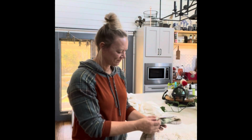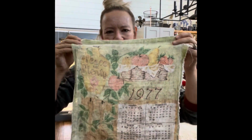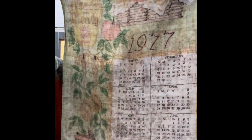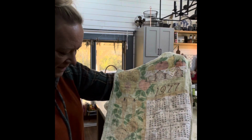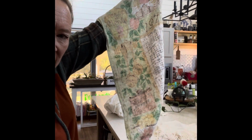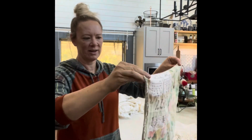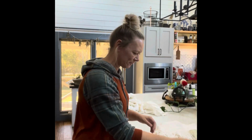And then this one, I thought was just interesting. It's a cloth, some kind of rag, but it's a calendar from 1977. It just has some neat colors to it, these worn out peaches and pinks and greens. It's got the spoons and the butter thing here. I just thought it was cute, and it was pretty cheap too, like $4 or $5, but I thought it was a neat piece.